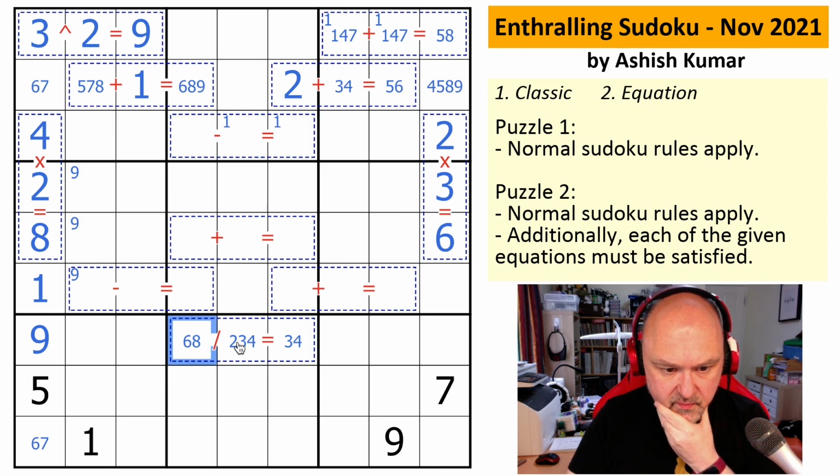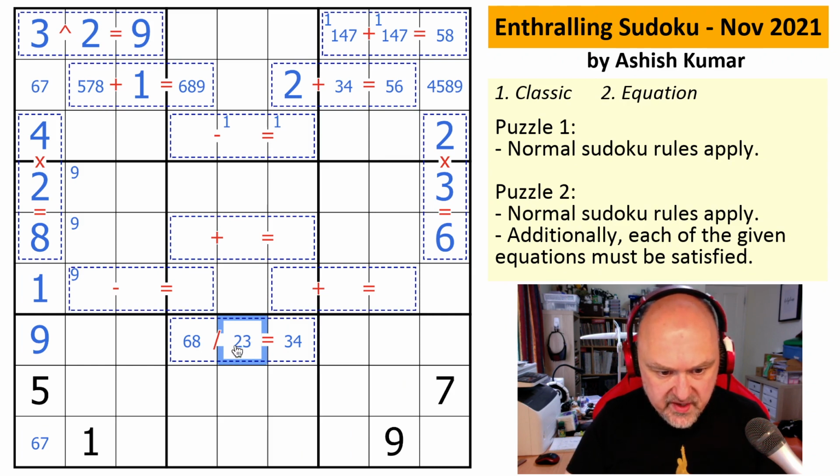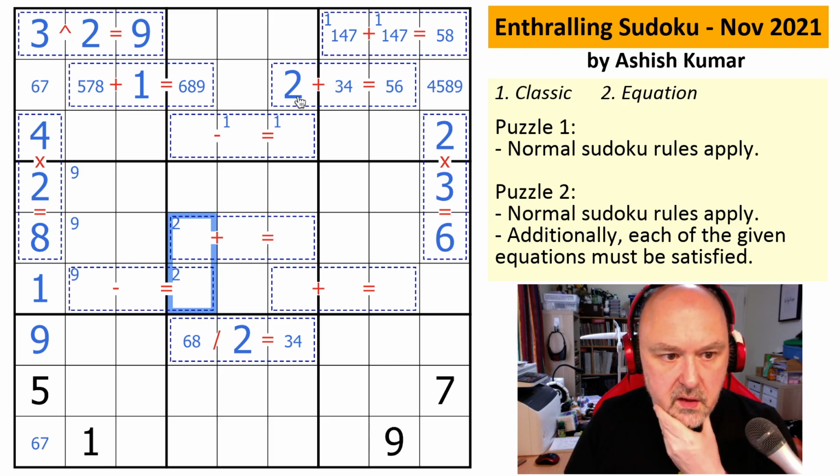8 divided by 4. So this can't be a 4 anymore because 8 divided by 4 equals 2 was the only option. 6 divided by... I can't do 6 divided by 3 equals 2. Or 8 divided by... This is a 2, which puts 2 in one of those. So it was that I needed to look at as much as this. So 2, 3, 5.